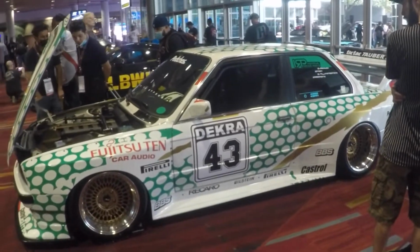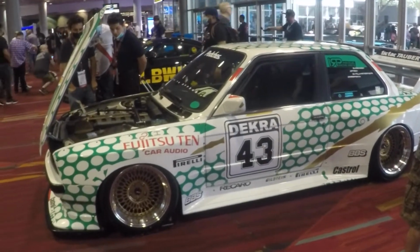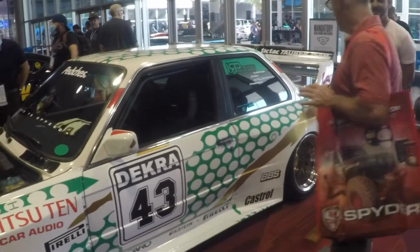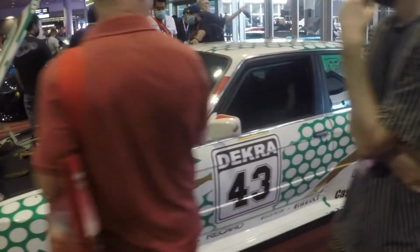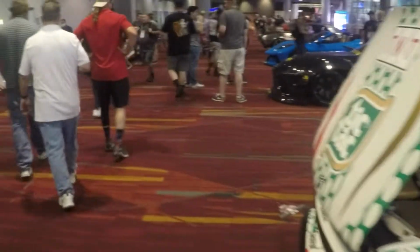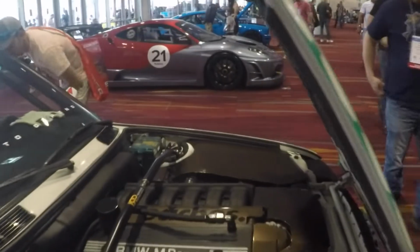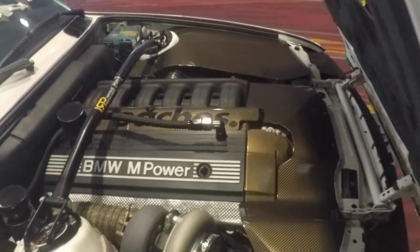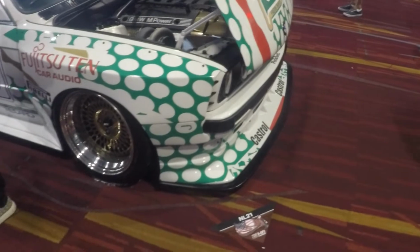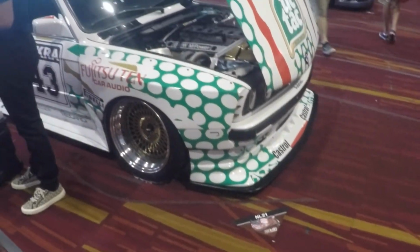Here is an M3, first gen E30 M3, at least it's an E30 with the M3 wide body kit on it, and the current 6-cylinder turbocharged M engine in it. I bet it goes like stink, though. I imagine it's squirrely as all get out. As you can see, the modern BMW turbocharged 6 there. Probably fast as heck, but probably a little on the squirrely side.